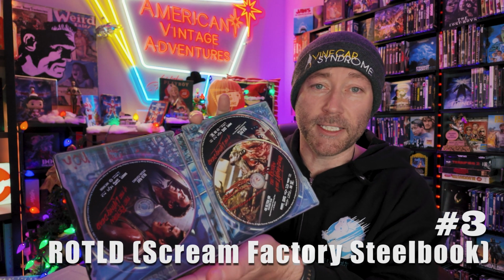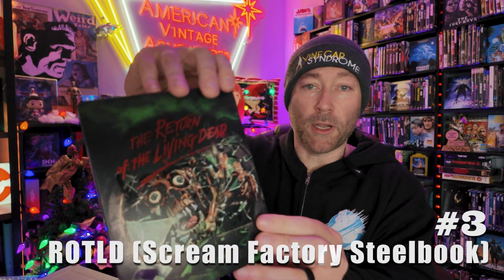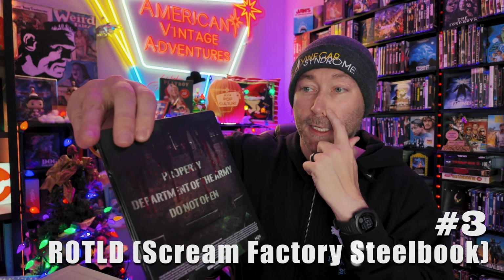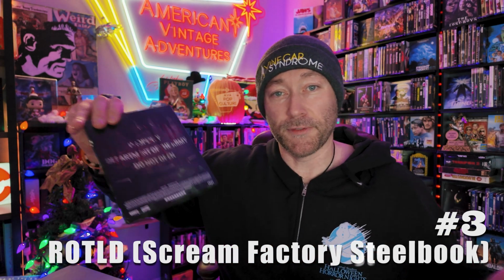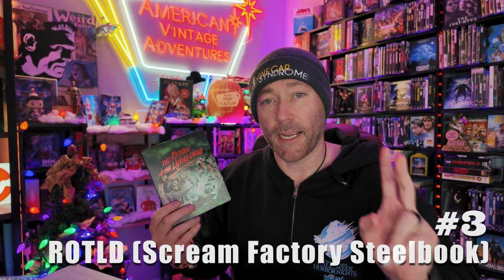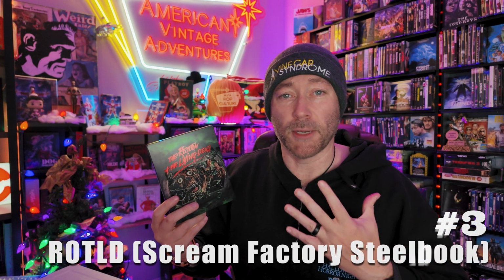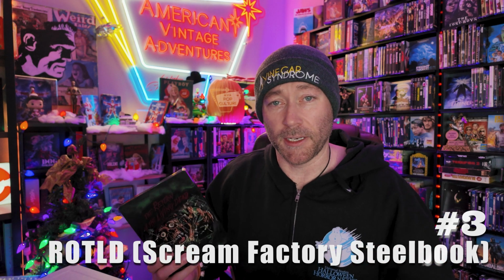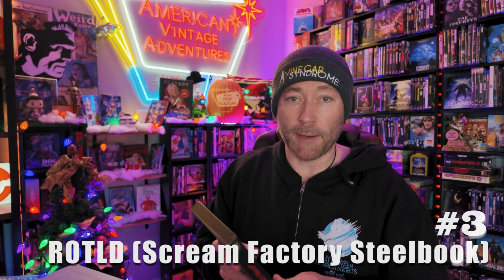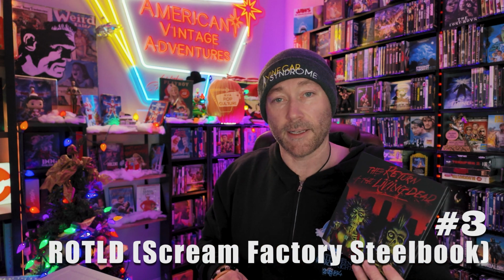This to me is the definitive version of Return of the Living Dead because I love the steelbook. This is a 3-disc set that you have in here. Steelbook looks awesome. I mean, it just pops off of there. And I love the movie. It's so much fun. I probably watch it at least twice a year, because I'm going to watch it around 4th of July. It's a summer movie watch for me, but I also end up watching it in October at least once. So Return of the Living Dead, just a phenomenal 4K restoration and release. And it comes in at number 3.